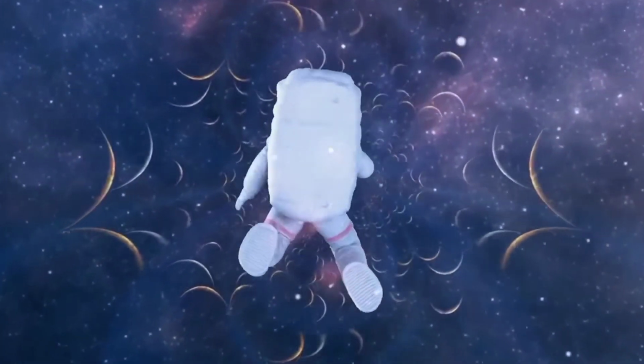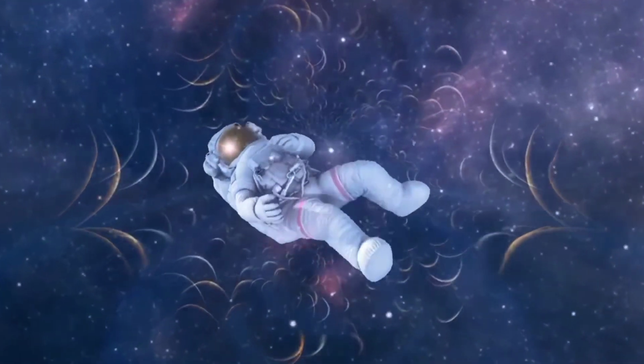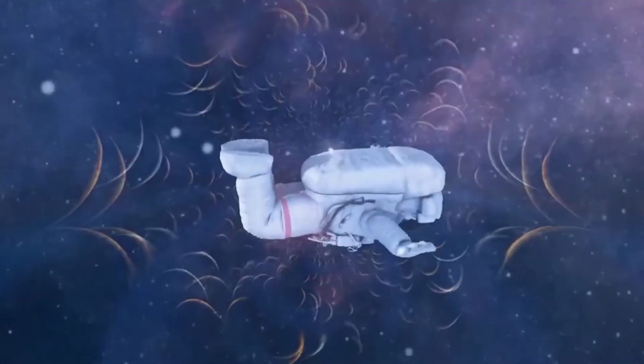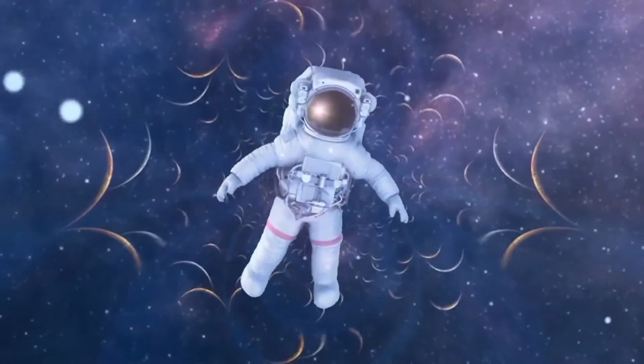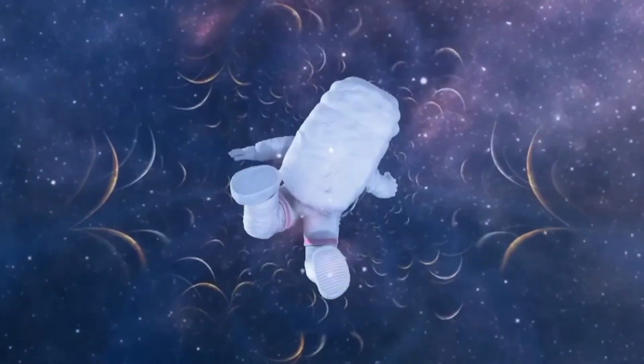Like in the movies, spacesuits used in space have a tool called SAFER. This tool has several small thruster jets. If an astronaut floats away from the space station, the SAFER can be used to fly back to the station.